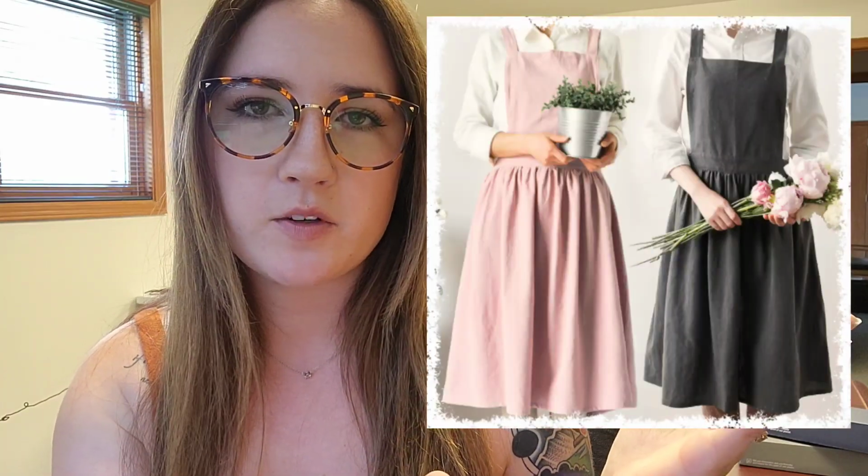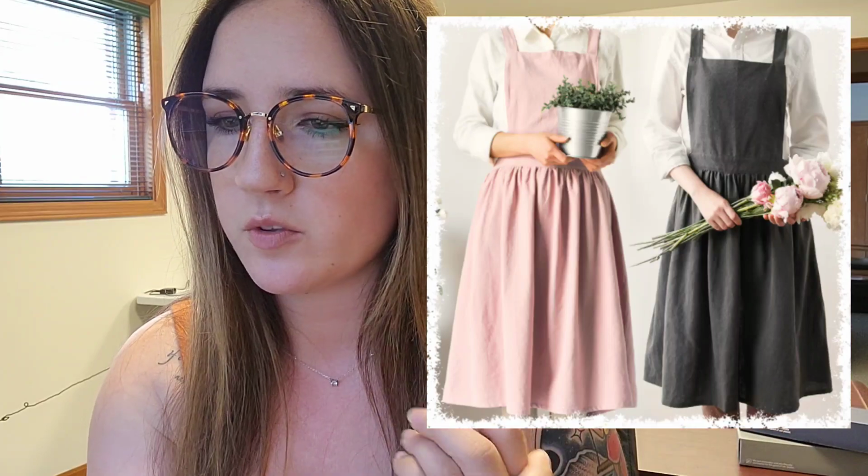Skirts do very well, very dainty and feminine. Some of it too, like the apron dresses with the long sleeves underneath, I think could definitely be classified as cottagecore. I will be putting visuals on the screen, so hopefully having those visuals helps. But mainly when I think of cottagecore, what's really popular right now are the dresses.